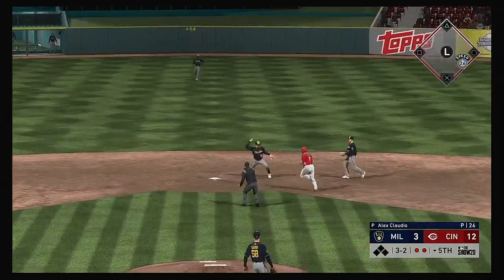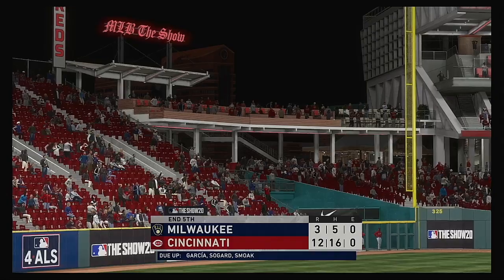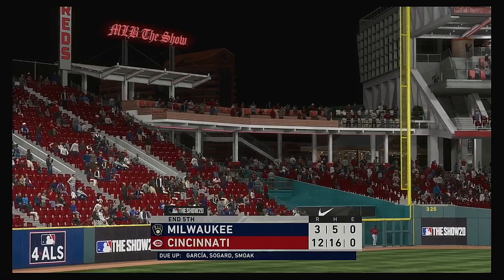Grounded back up the middle. Step on the bag for one. The relay on to first. The double play, and the side is retired. Boy, oh boy.